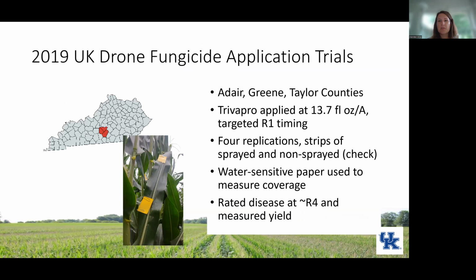And so we established a fungicide application trial in 3 counties that you can see here on the screen. These are Adair, Greene, and Taylor County. And we had some brave farmers that were willing to let us use their fields and establish some replicated, randomized plots within those fields, where we sprayed with the drone an application of Trivapro at the standard timing that we think of for corn foliar fungicide applications, which would be at that tasseling, early silking timing.